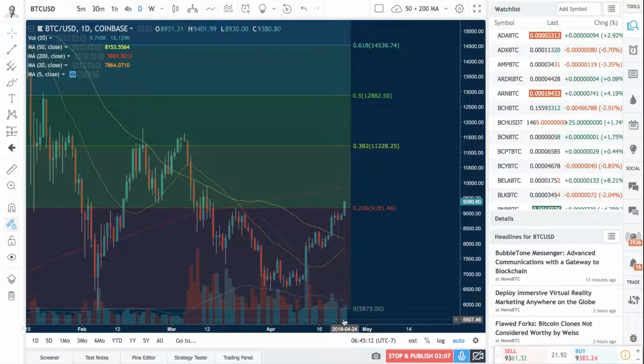You can see this volume is actually really low. This is a sign of a dull market, is what I call it. You have this sideways action. People don't really know where the direction of the market is actually headed for Bitcoin.